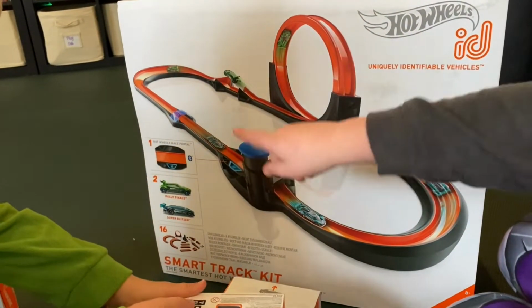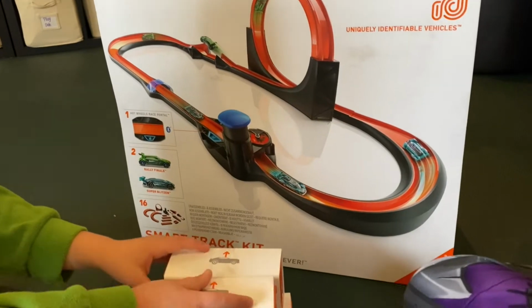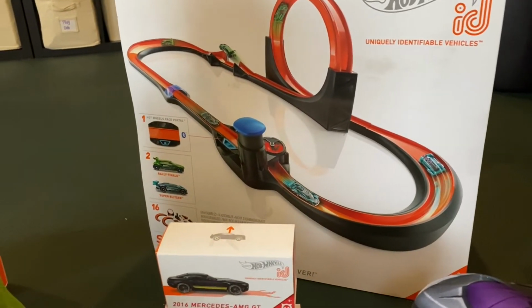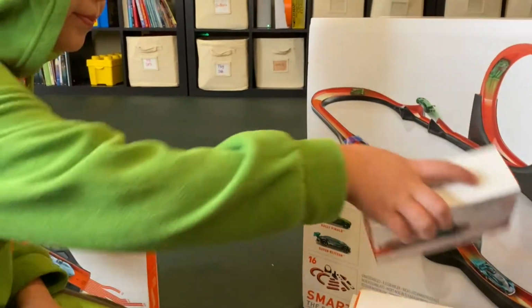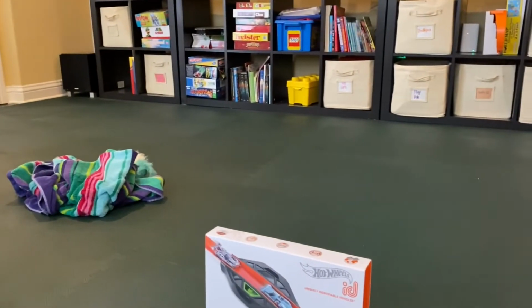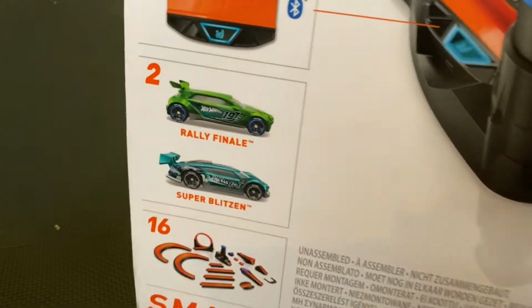Oh, beautiful. Nice job, Santa. We got multiple portals. Well, it's good to have more than one portal, yeah. All right, so we got these portals. We got the racetrack. What about the smart app? Eli, do we have a smart app? There's two extra cars in here. There's a rally, finale, oh my gosh, yes, and we have a couple more.